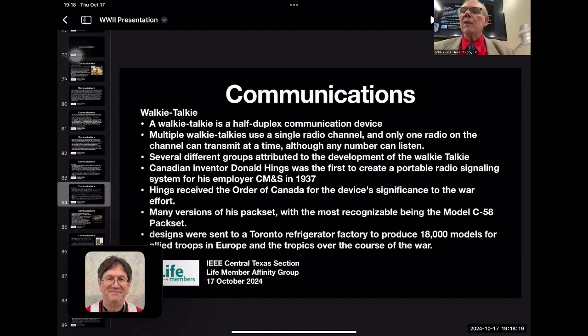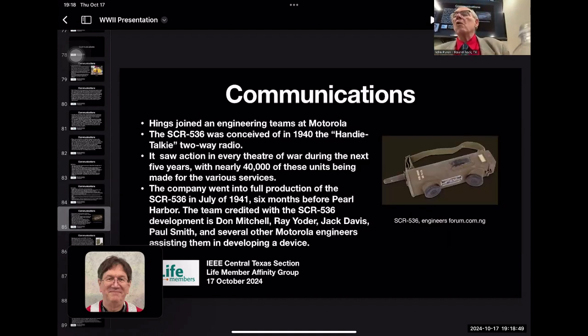Walkie-talkies we see everywhere in movies, and there are really two different kinds here. There's a lot of controversy as to who first developed it. There are about 5 different groups that claim that they did, but they all developed something and it all went into production or was contributed to production. One outfit in Canada built a unit, and 18,000 of those were built and went into deployment. Motorola, however, was the one credited with building and deploying most of them.